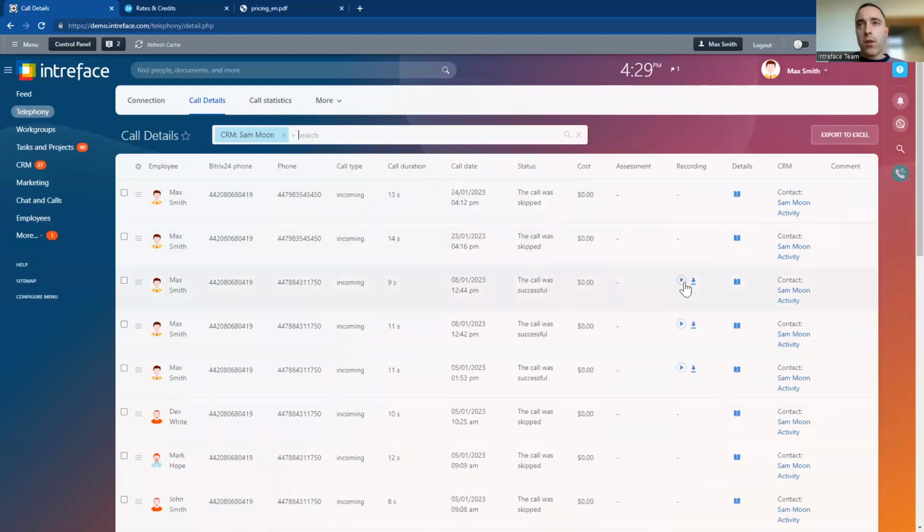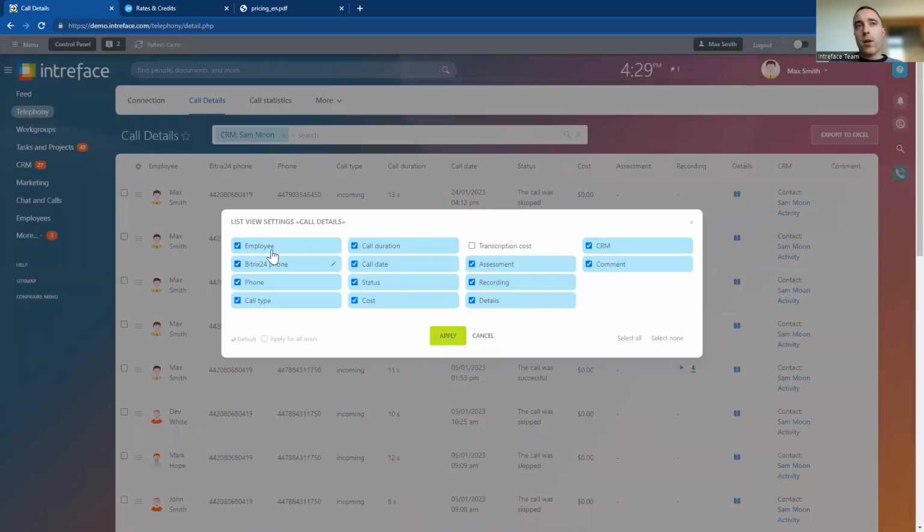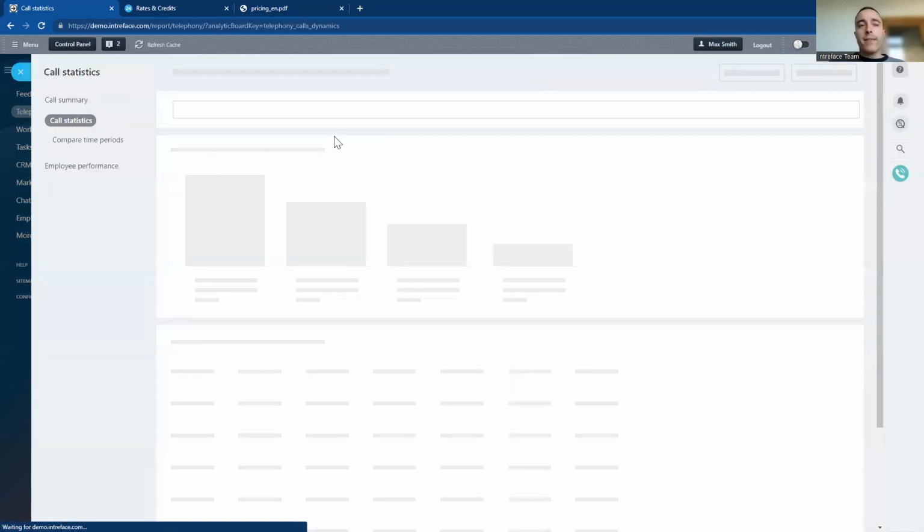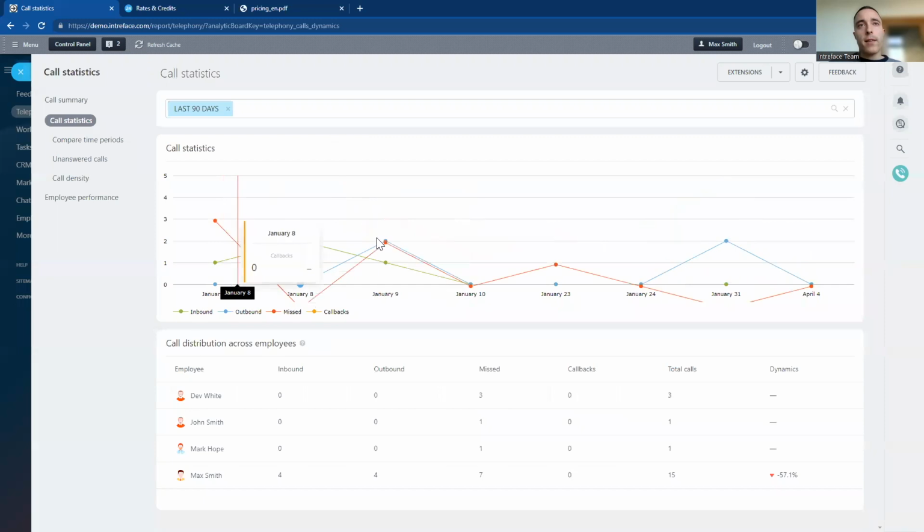If the call's been recorded, I can play those calls back through the system, and you can customize what information you want to show in this dashboard. So I could maybe turn on and turn off different fields that I want to pull into here. And all of this data can be exported into Excel. And then we can also create dashboard reports, which is really a nice additional feature that Bitrix has released recently.